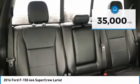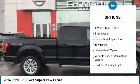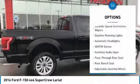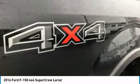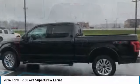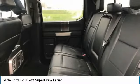Here are some of this vehicle's great options: stability control, traction control, anti-lock braking system, power steering, adjustable steering wheel, driver airbag, four-wheel drive, four-wheel disc brakes, AM/FM stereo radio, child safety locks. Take this vehicle for a spin and see why so many shoppers are now proud owners.